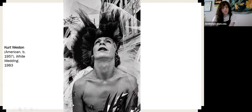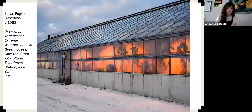And so this photo is not a portrait. I decided to throw in a couple landscapes here at the end. My favorite photos tend to be portraits. This is a photo by Lucas Foglia, who is an American photographer. And this is New Crop Varieties for Extreme Weather, Geneva Greenhouses, New York State Agricultural Experiment Station. So this is a greenhouse on Cornell University's campus, which is a research center, and it's just for new plants and dealing with maybe temperature changes that we will be anticipating.